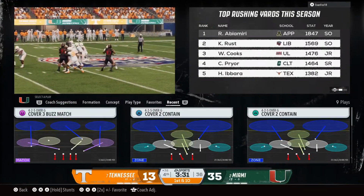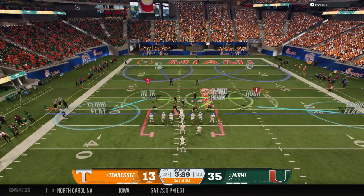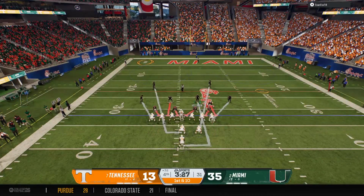Boy, this guy can do it all. We know what he can do with his arm, but when things aren't there, he does a good job of pulling it down, knowing where the first down marker is, picking up the first down.